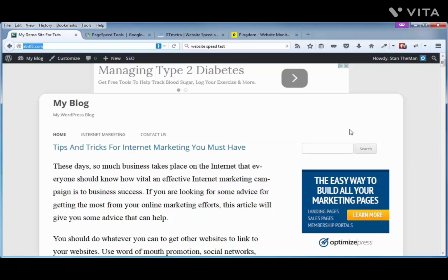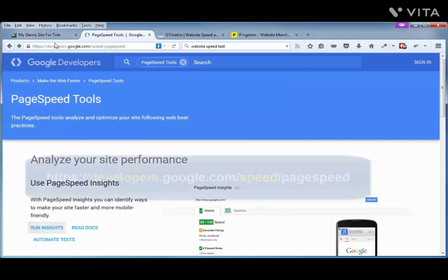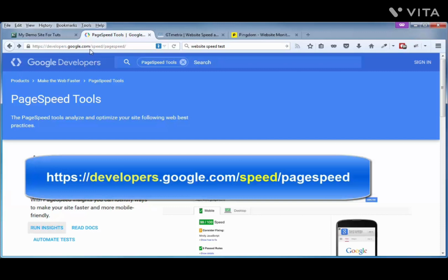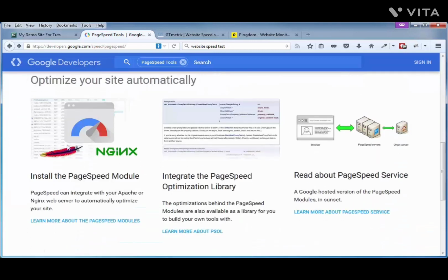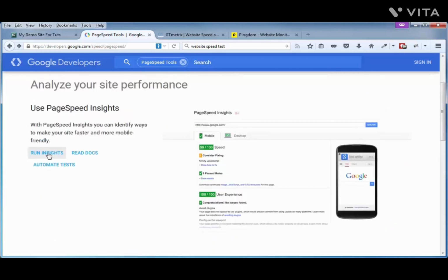And one of these tools is called Page Speed Insights from Google. Here, let's have a look. Come on over to developers.google.com/speed/pagespeed. That'll bring you to the page here that you can have a look at not just the insights, but also the other page speed tools. If we scroll down a bit, you can see down here, you can check into the page speed module, the page speed optimization library, and so on. But we want to run the insights test. So go ahead and click on that.